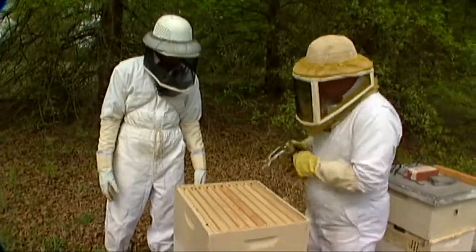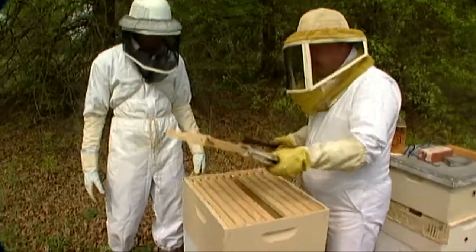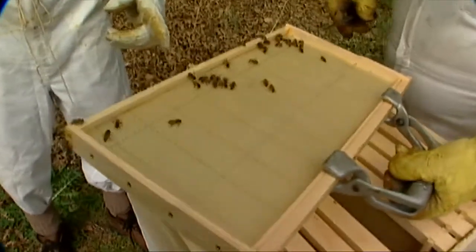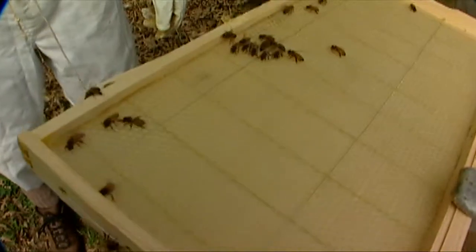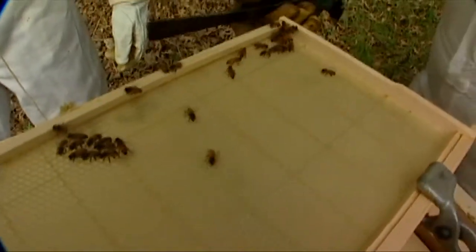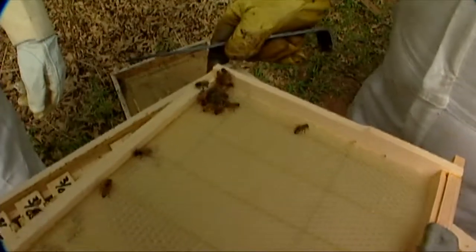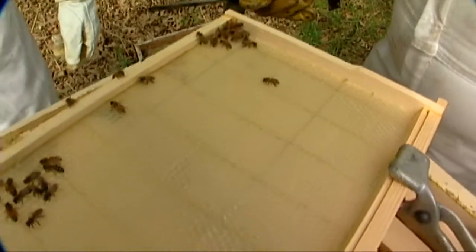Now in this particular one here, Steve, you can see this is foundation. They've just now started working on it, starting to build some out here on the edge. Right, that's what we call brace comb. It's at the bottom of it, and it's typically something that I won't use, but you can see they're working very placidly. They're not doing a lot. They're very calm, building up those little structures, those little cells.